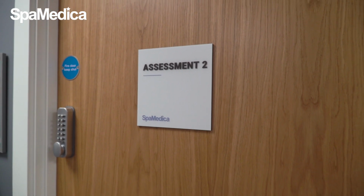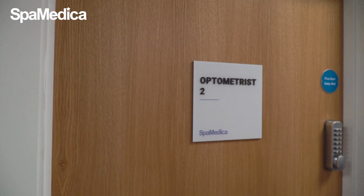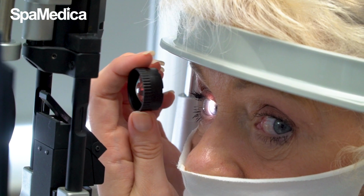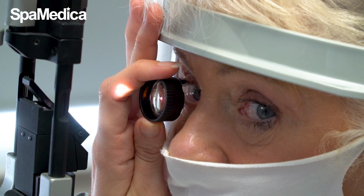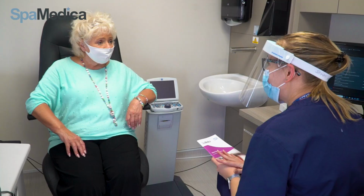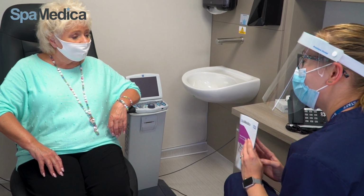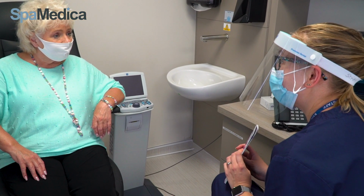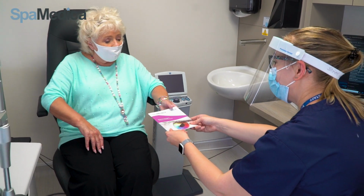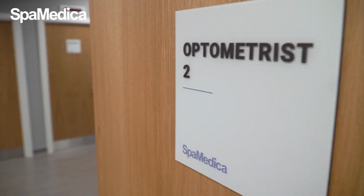The patients have their eyes examined by our hospital optometrist, who checks all the results of their eye tests and makes sure they are suitable for surgery. The optometrist discusses the benefits and risks associated with surgery and the likely outcome for the patient. They answer any questions the patient has, and if all okay, the patient is given a consent form to sign or take away and sign before surgery.